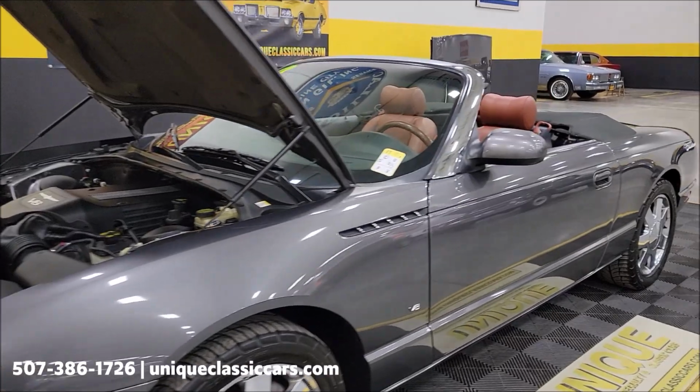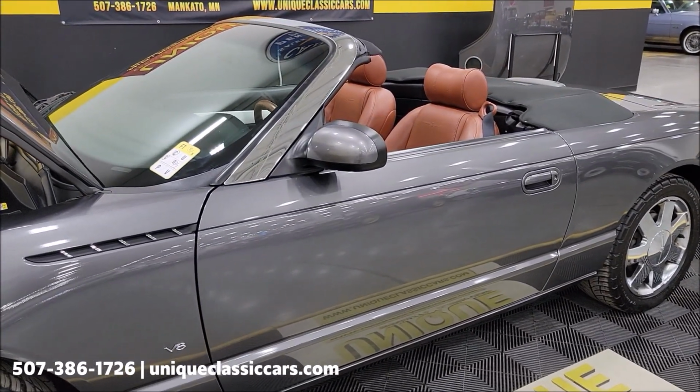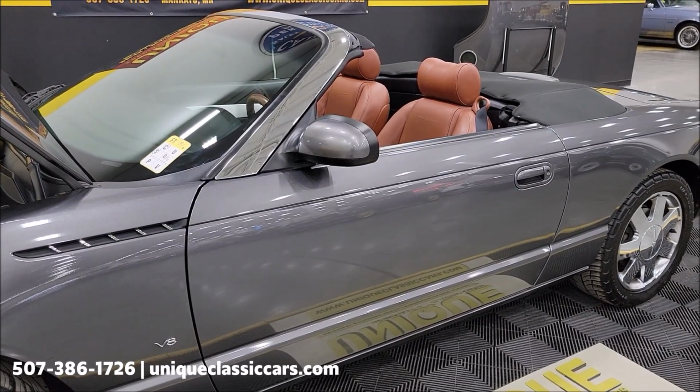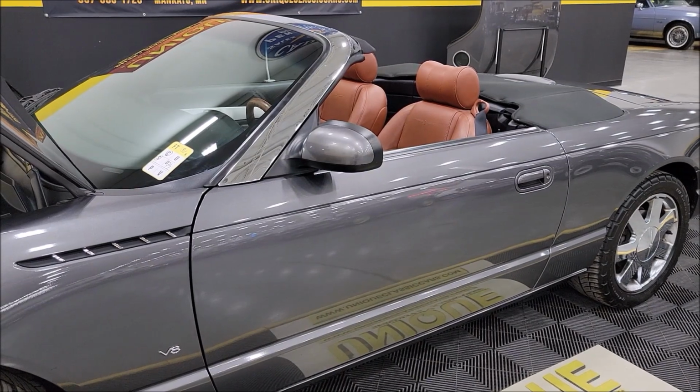One thing I did remember, I want to show you the convertible tops. So I'm going to close this hood up. Let's run the cloth black top up. Check that out. I want to show you the kind of condition everything is in. Then we'll wrap up this video.